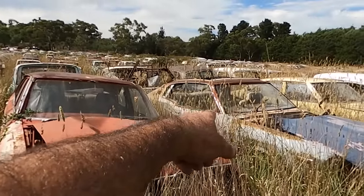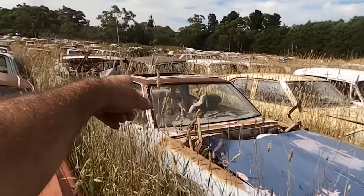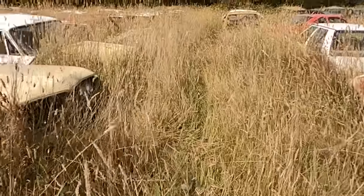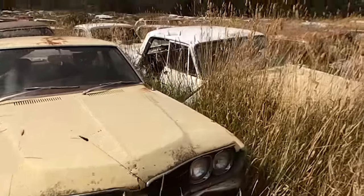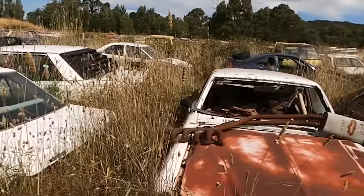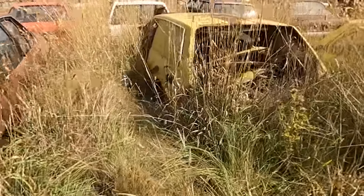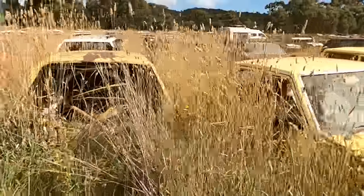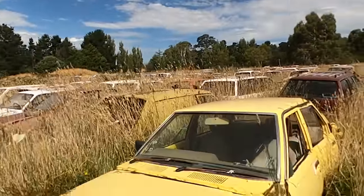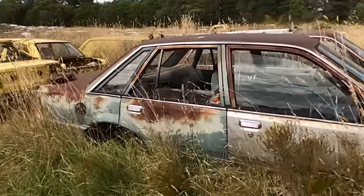Well, hang on, don't need to. There's another one. That one's got a factory sunroof, but look at that. Somebody's walked down here, so it's good enough for me. Looks like a little KE panel van hidden there in the grass, almost hidden. Another old Commie. Perfect patina.